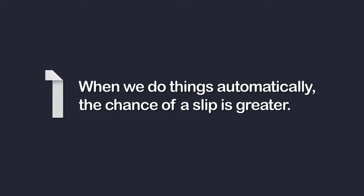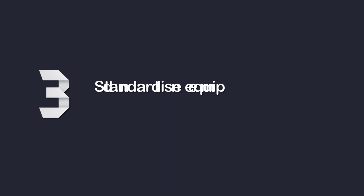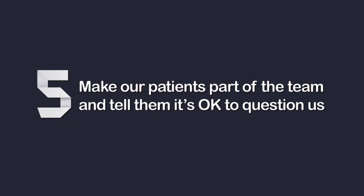So what can we do to reduce errors? Here are 5 things we can do. 1, know that when we do things automatically, the chance of a slip is greater. 2, use checklists rather than just relying on our memory all the time. 3, standardise equipment and procedures. 4, work in teams. And 5, and this is probably the most important of all, make the patient part of the team. Tell them it's okay to ask us questions.